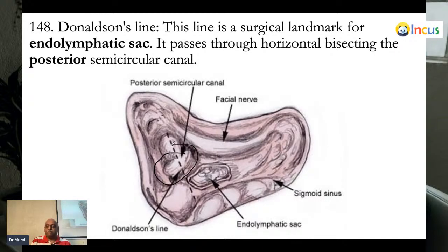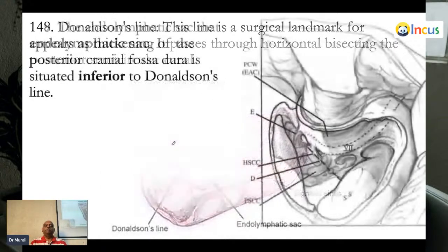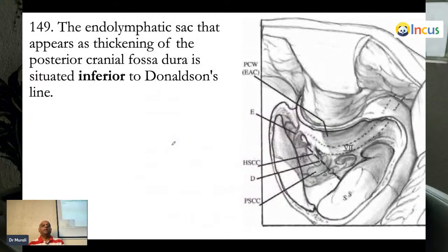So it is bisecting the posterior semicircular canal. That's the reason you need to remember the Donaldson's line, which is a surgical landmark where you are operating on the endolymphatic sac, is what you should precisely remember. So the endolymphatic sac basically appears like a thickening of the posterior cranial fossa dura, which is situated inferior to this Donaldson's line.